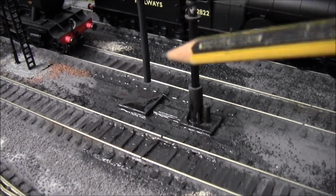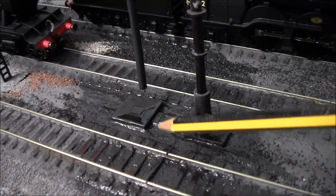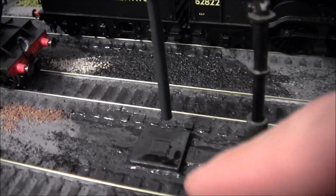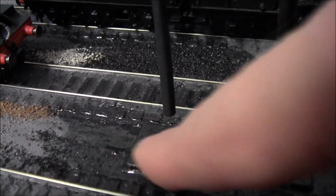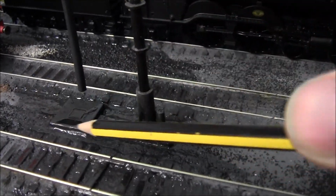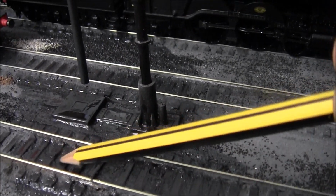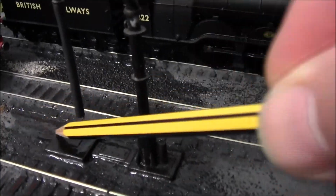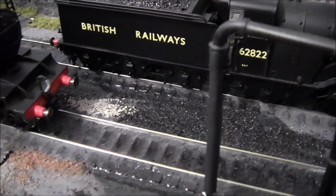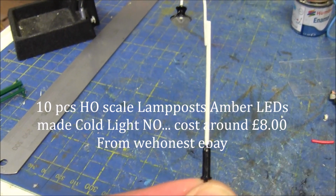And here's another example of where I've done exactly the same thing using the gloss varnish, and it looks absolutely soaking wet. That looks like it's overrunning with water. So what I did was I put the gloss down very heavy here and just slightly brushed it on the sleepers, but put it in heavy where you think the water is going to lie. And it looks a treat. Okay, that's another tip.